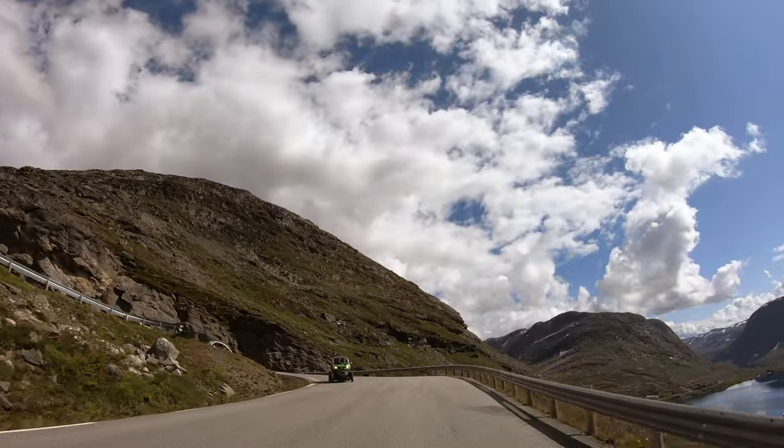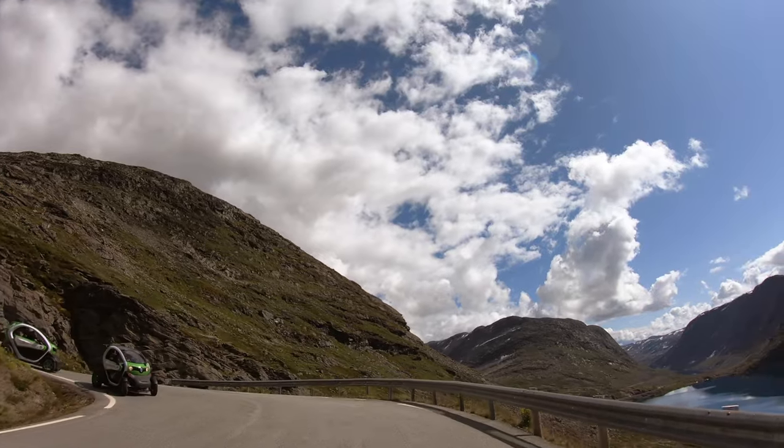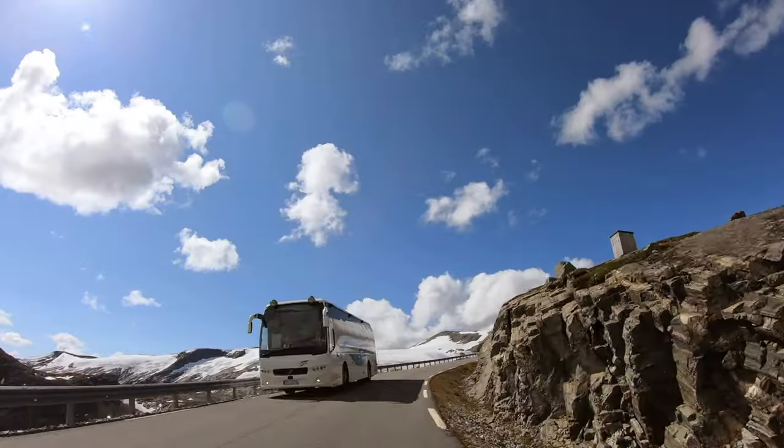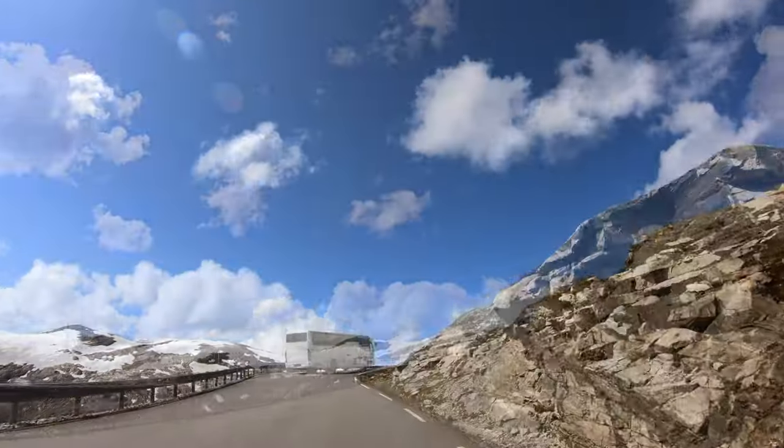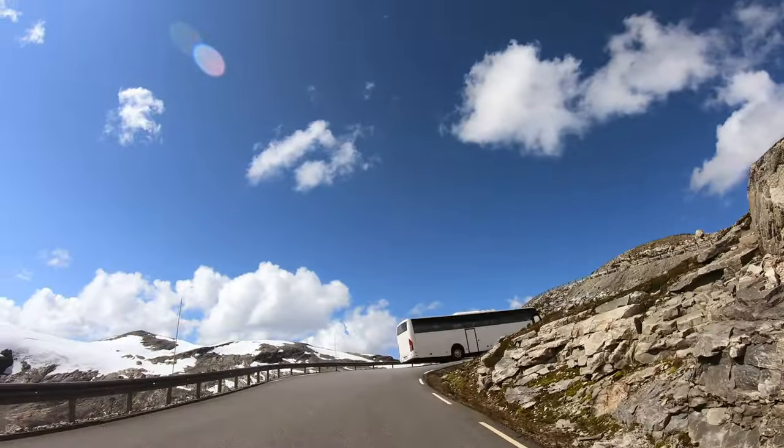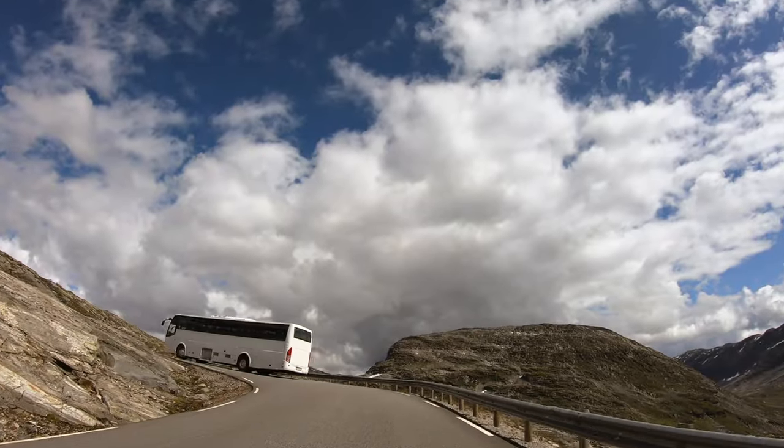This narrow pass road offered fantastic views, but the experience was a bit tainted by the many buses that moved masses of visitors up the mountain on a road that was clearly not designed for heavy traffic, let alone large multi-axle vehicles.